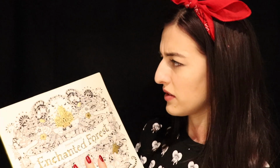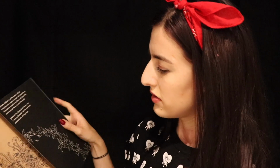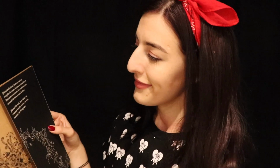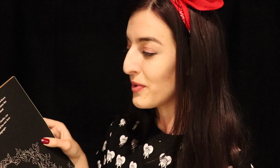So, there's a little bit on the inside about Joanna. So it says, Joanna Basford is an illustrator and ink evangelist. Oh, I love that word. Wow. Who creates intricate and hand-drawn illustrations rooted in the flora and fauna that surrounds her home in rural Scotland. Joanna's first book, Secret Garden, was a runaway bestseller and has now been translated into 36 languages. Interesting.